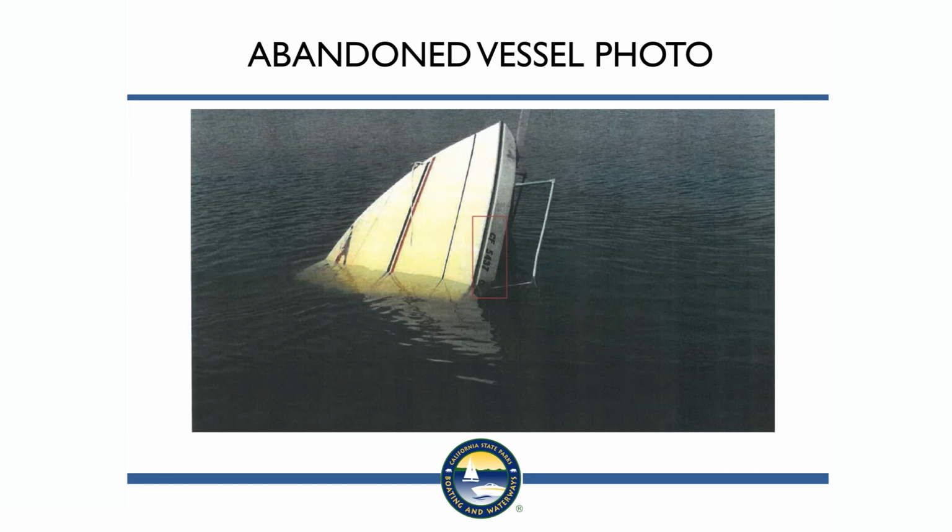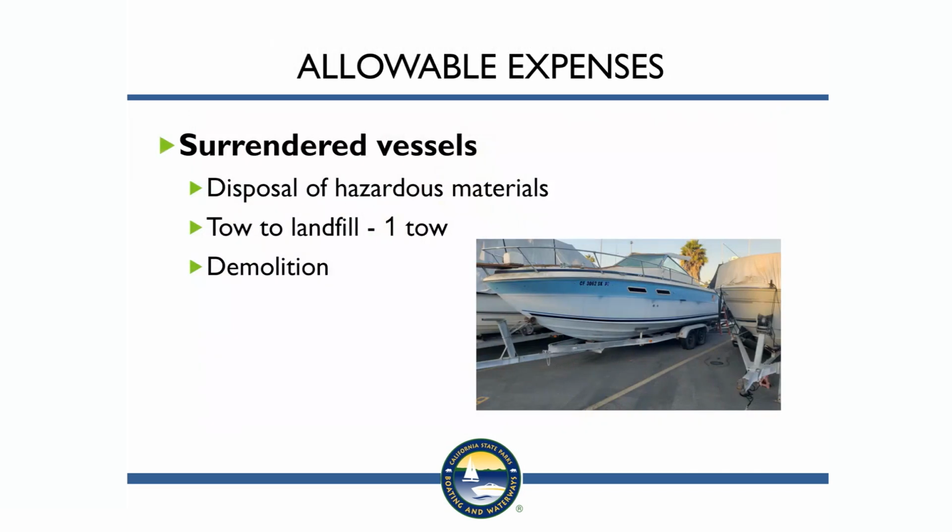Next, we will move on to review of process of surrendered vessels. Here's a list of allowable expenses for surrendered vessels: disposal of hazardous materials, tow to the landfill or just one tow, and demolition. These are the only expenses SAVE can reimburse for a surrendered vessel.